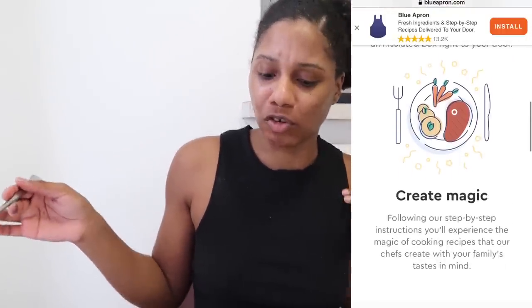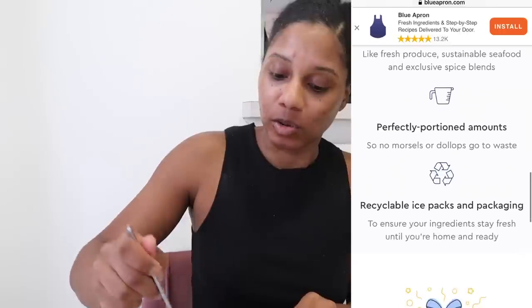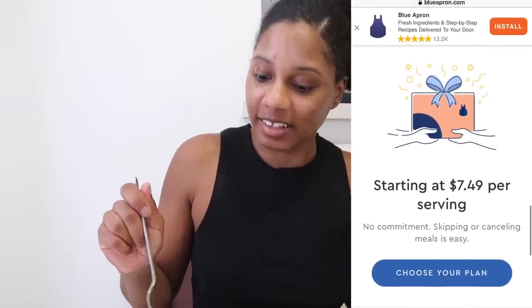It has three meals. Each meal is enough for two people, so I usually do lunch and dinner, or I'll do dinner and save the second portion for lunch, but I absolutely love it. It's actually come in quite handy during this self-isolating time. It smells good. I'm sure it's gonna be delicious.